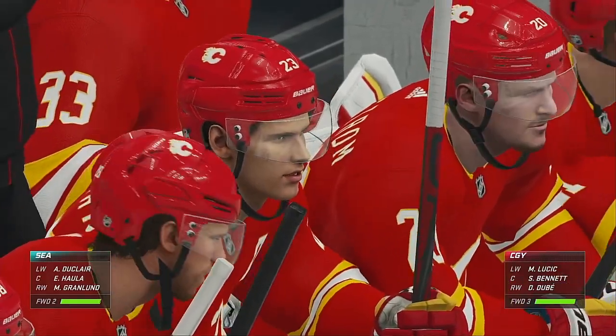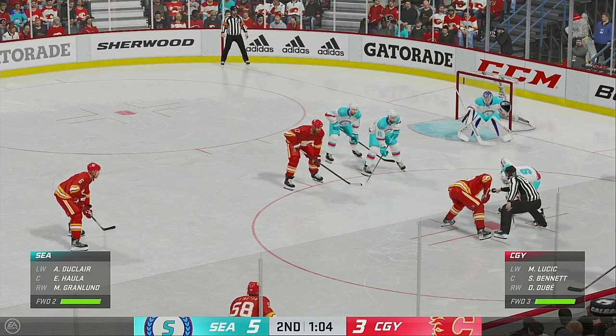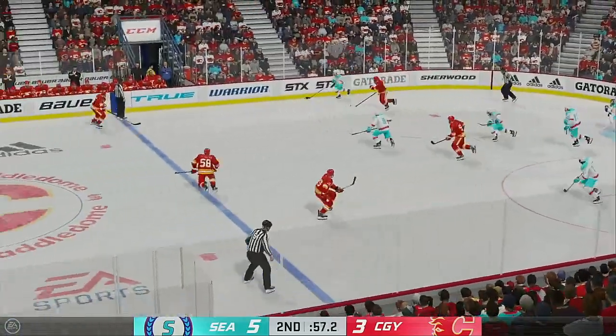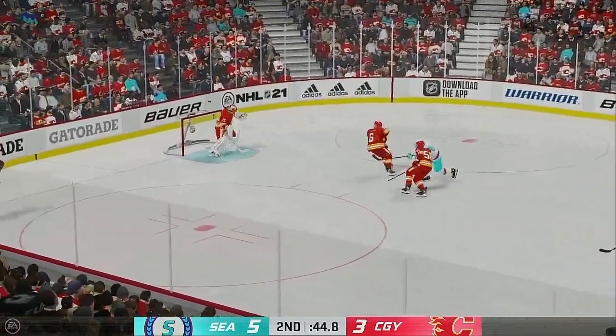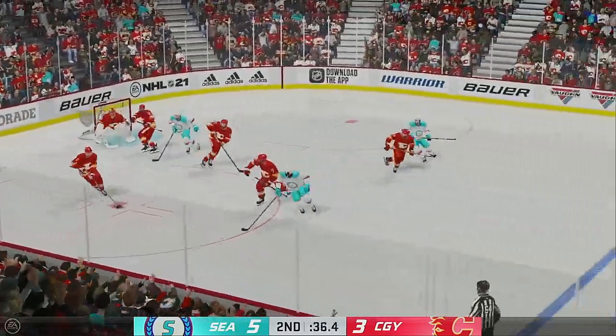Here in the late goings of the period, while fans are being treated to some offensive fireworks, it's a 5-3 game. Puck is dropped and he wins the draw here in the defensive zone. In the second period. Second frame almost done, well inside a minute now. Here he is from the slot! No room for that one to get through.